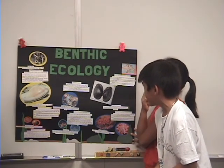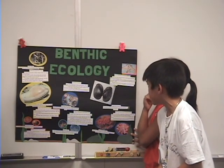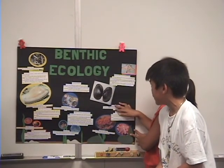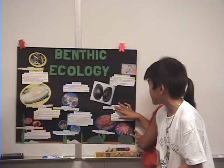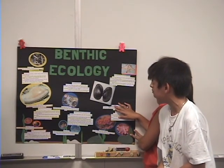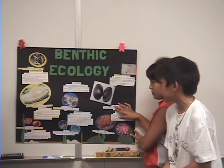It eats plankton and its eating system is similar to clams and mussels. Its predators are mainly sharks, and the tunicate's body is filled with air and water. Sometimes by gently squeezing it, it'll squirt out water from one of its tubes.